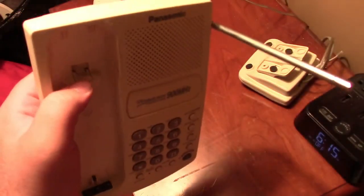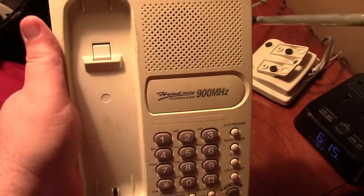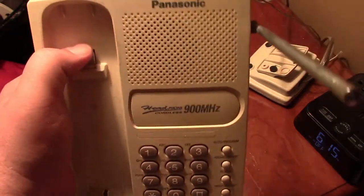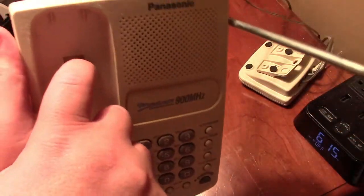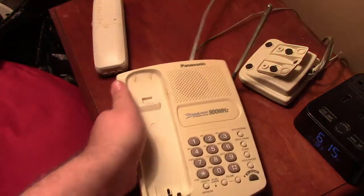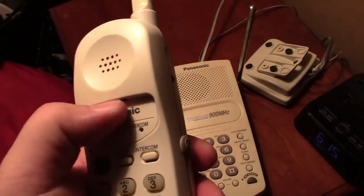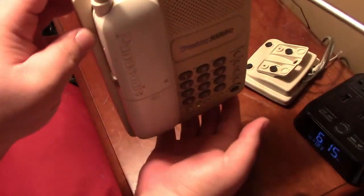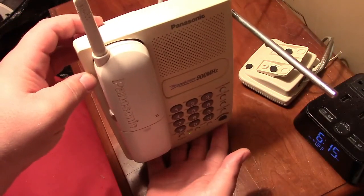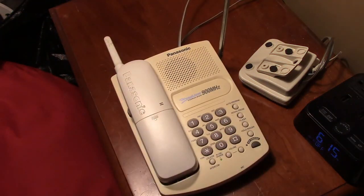And this piece flips. See how it folds in like that? Or flips down, and clicks into place. And that has a little bit of a lip, and that lip catches in that little groove there, and that will hold the phone on the wall pretty good. Absolutely ingenious design that Panasonic had.